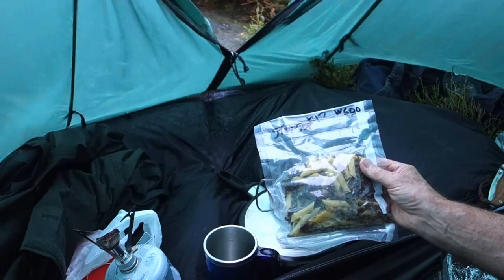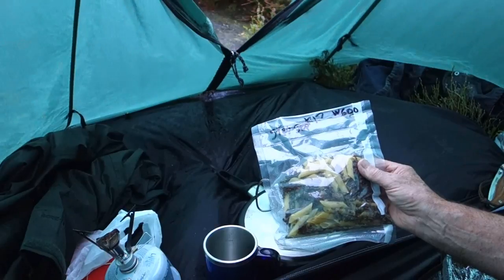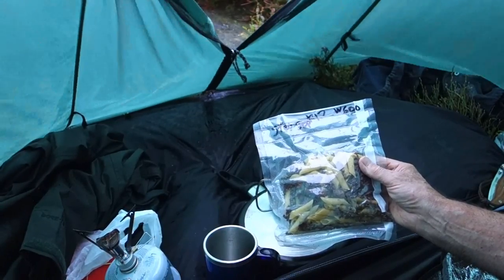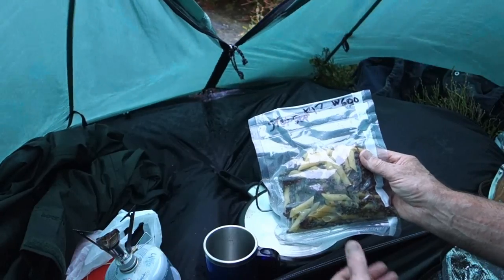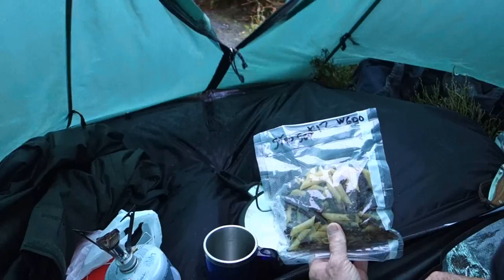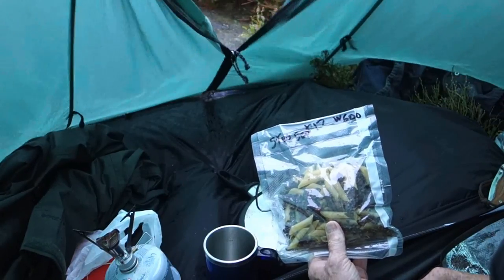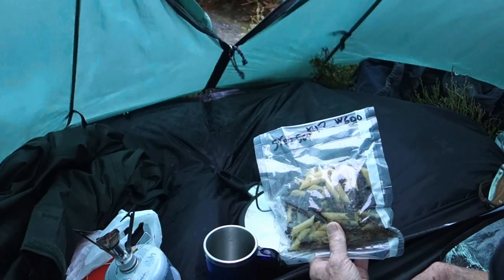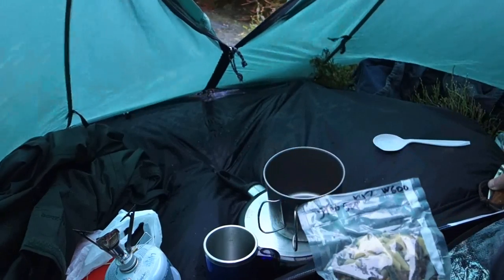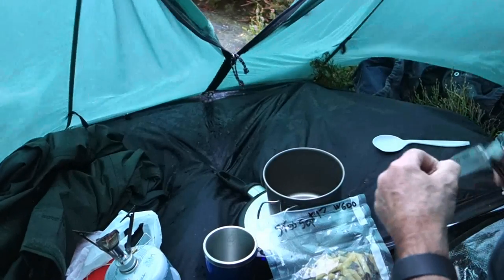So those fresh ingredients I cooked up, then dehydrated it all, and it actually made three meals, and this is one of them. I've even written on how much water, so I must be getting better. So I need 600 millilitres of water in there. So I'm going to put the meal straight into that pot first.